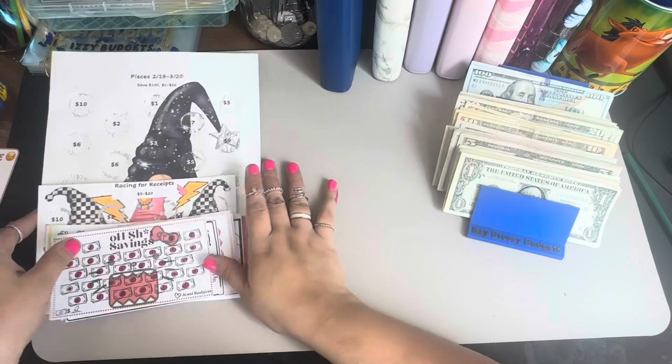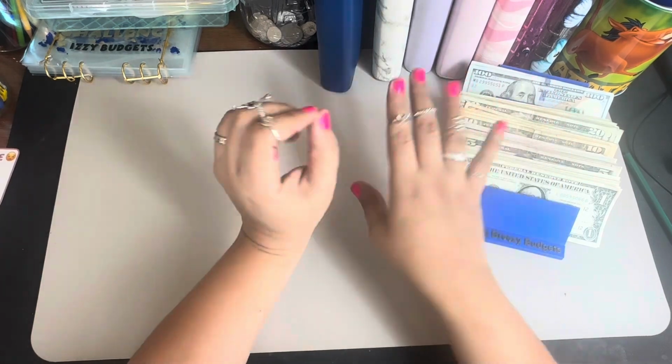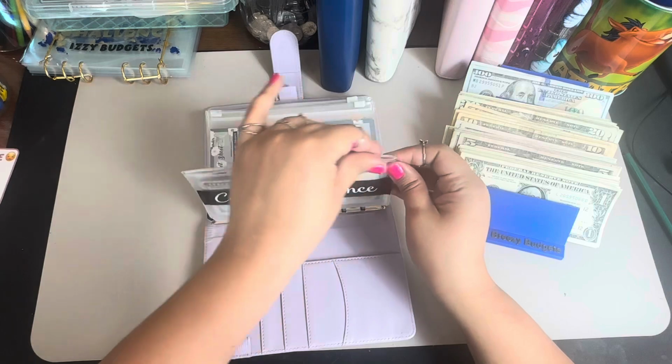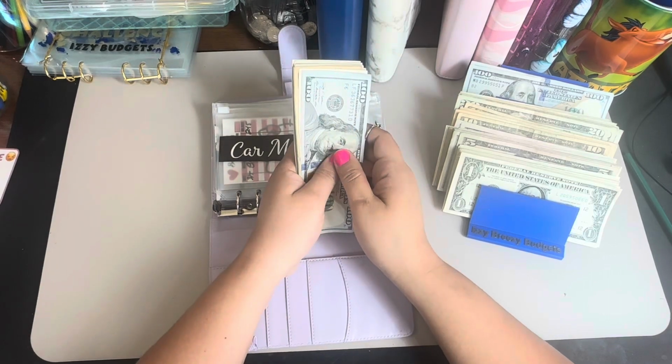$828 saved, guys. So as you guys know, I'm trying to pay off debt and my tires and also medical bills. So we are going to start with my tires and see if I can fully fund that. Let me see how much money I have here. I don't know how much it is going to be, guys.